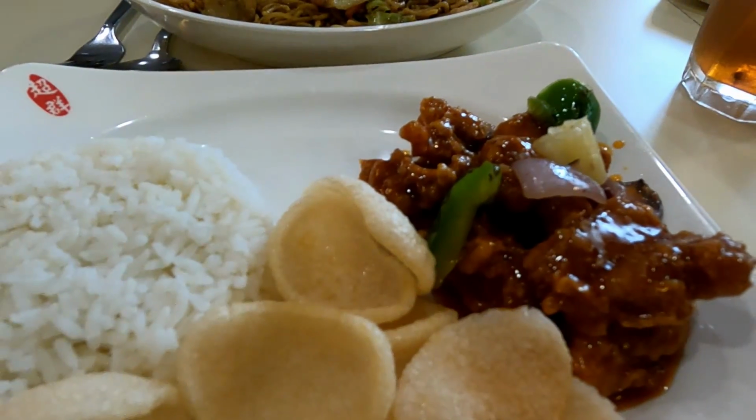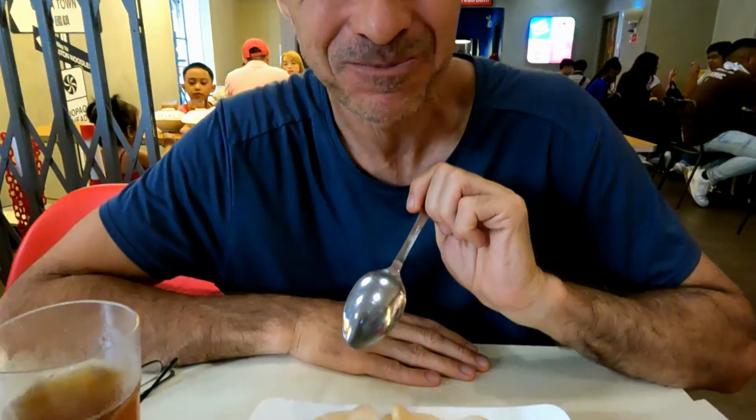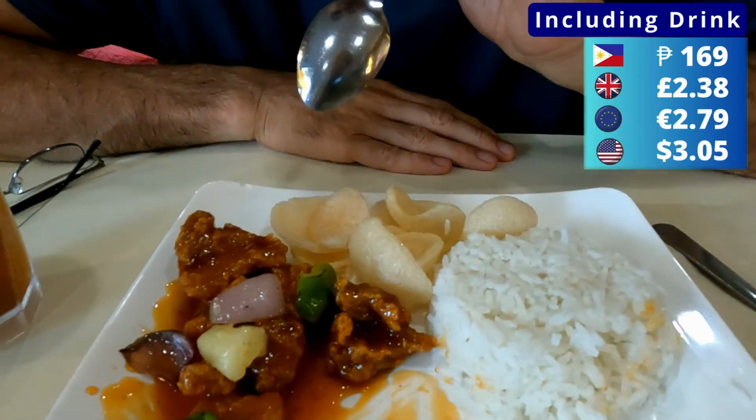Sweet and sour pork with the emphasis on sweet. Delicious. Yeah, nice little snack for lunch. It's not huge, but it'll keep me going. I was so surprised when you chose sweet and sour pork for your meal. It's Chowking, right? So I assume Chinese kind of vibe to it, so why not?